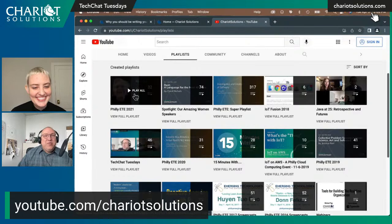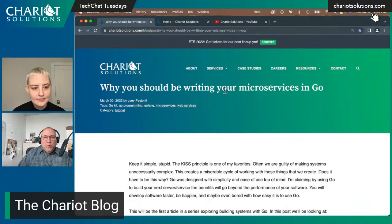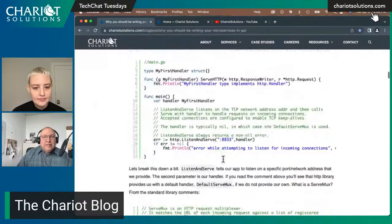Anyway, also this week on our blog, we have a post by Joey Pistone. He was a newer Chariot engineer. Why you should be writing your microservices in Go. I know we don't have a lot of Go content, but he has a really good, thorough article. I know I worked with him on getting it published. Lots and lots of good details.